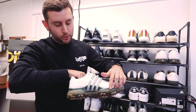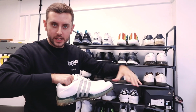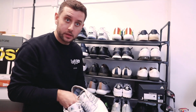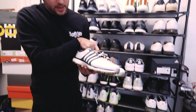And sticking with the Tour 360 XT, this is the Open Championship limited edition pair from last year. The green boost, when you kind of stand down in the grass and they kind of sit down, and the white on here just gets highlighted. Really, really smart pair of shoes. These are probably my most worn Adidas shoe, I think. So really, really cool.